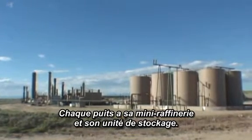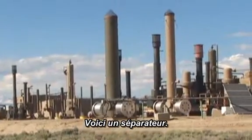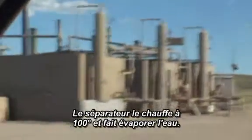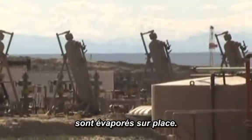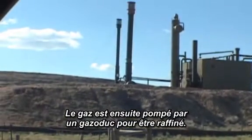Each well site is equipped with a mini refinery and storage unit. What you see here is what's called a separator. When the gas comes up out of the ground, it comes up wet. The separator heats it up to 212 and boils off the water. The BTEX chemicals, the volatile organics, benzene, toluene, xylene, and a host of others, are all evaporated right there on the site. The gas is then pumped into a pipeline to go through further stages of refining.